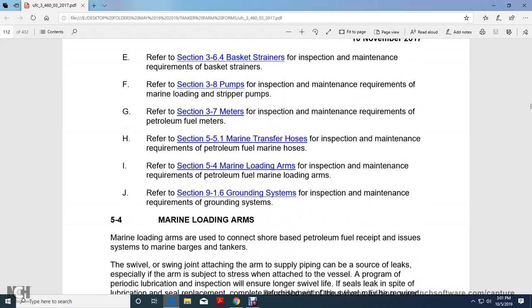For Section 3.6.4, the basket strainer inspection, refer to the maintenance requirements of the basket strainer. For 3.8, the pump inspection and maintenance, refer to the requirements for the marine loading stripper pumps. For 3.7, refer to the inspection and maintenance requirements of the petroleum fuel meters. For 5.5.1, the marine transfer hose inspection and maintenance, refer to the requirements of the petroleum fuel marine hoses. Refer to Section 5.4 for the marine loading arms inspection and maintenance, with the requirements of the petroleum fuel marine loading arms.